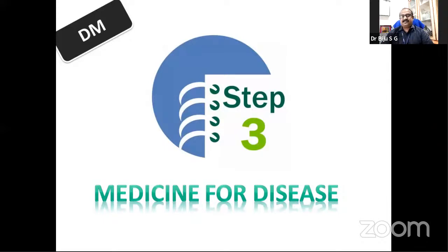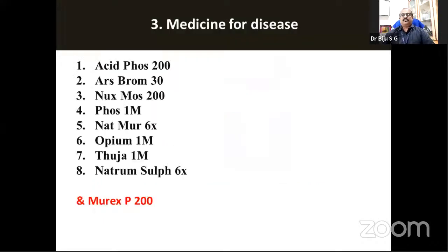Diabetes mellitus and our medicines. I am not going to explain the symptomatology of all the medicines. Acid phosphoricum: I do believe that this Acid phosphoricum made our study, our hepatitis B clinic, worthy. And Abrotanum. I am not going to explain any symptom right now because of lack of time, or maybe to create an initiation in your mind to read these remedies.